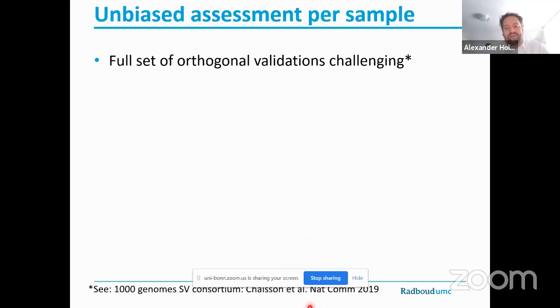And the first effort for that is already published by the 1000 Genomes SV consortium led by Mark Chaisson. But I dare to already speculate today, or base it on our data, that I think the false positive rate of Bionano seems to be extremely low.